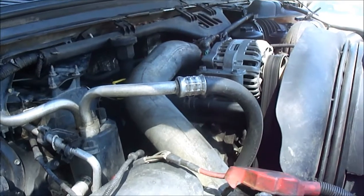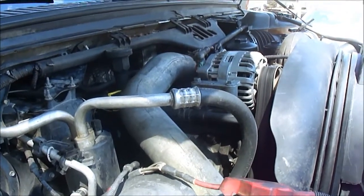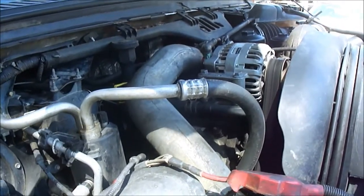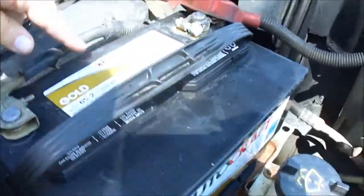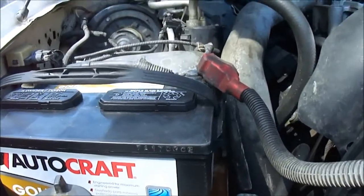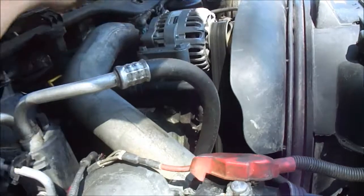First of all, we don't clean under hoods. This is just how this came in, so you can see it's dirty like you would expect, but it's not caked with mud or anything else. It's got a pretty fresh pair of Autocraft batteries. They're February of 17, so they're almost brand new. Alternator's been replaced.